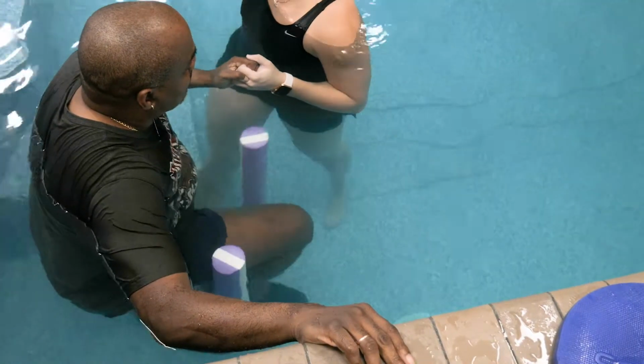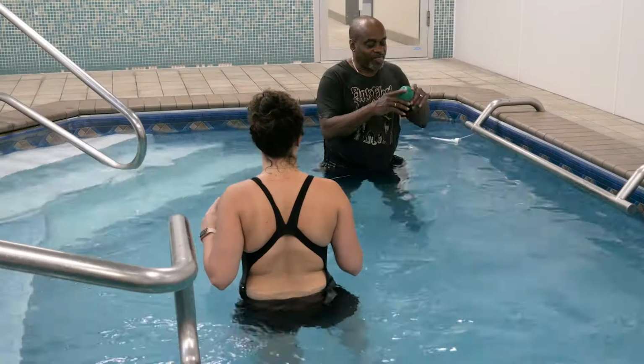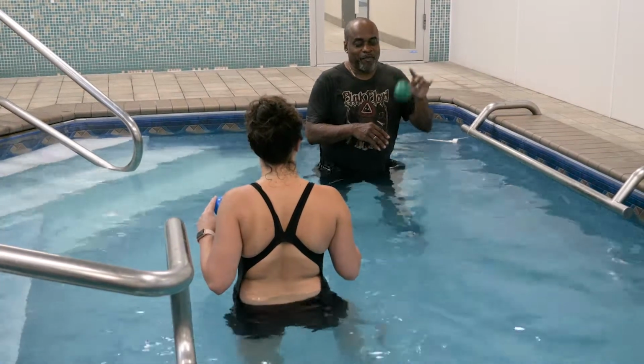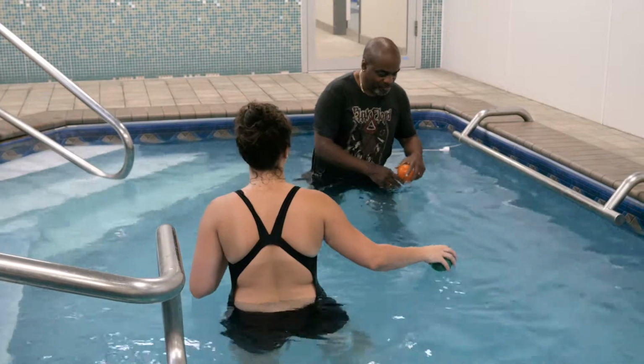So anyone who's experiencing any arthritis, whether it's knees, hips, even arthritis in your back, can benefit from the water. Aquatic therapy can also be beneficial for those who have experienced a neurological incident, which includes TBI and stroke. Even Parkinson's can benefit from aquatic therapy.